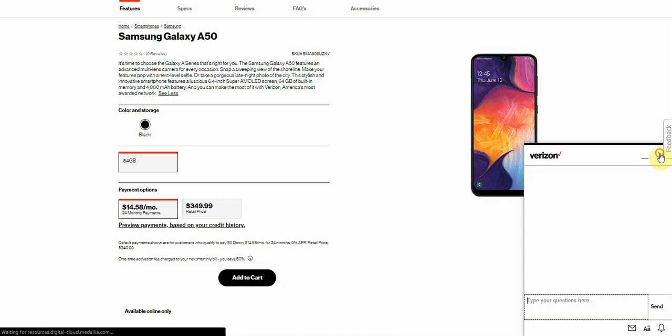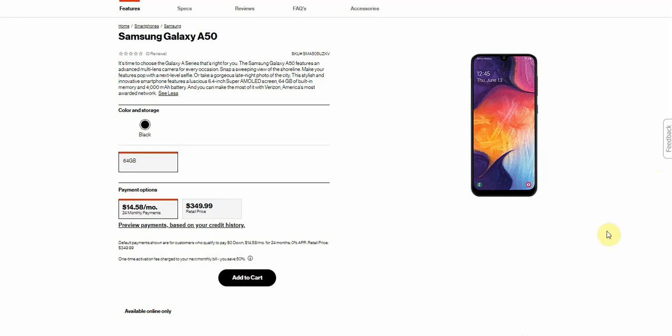This thing pops up every time I come to the Verizon website, every time I test, and that chat box pops up every time. Sorry about that.